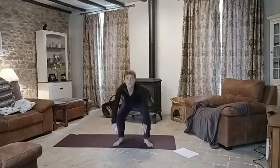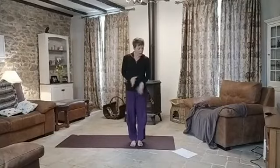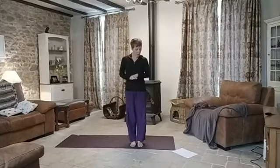We're going to start with a basic all-over stretch, starting from our head down to our toes. Then we're going to practice 6 Hatha sun salutations, which I will talk you through. And then we will move on to asana practice, posture practice, with postures, asanas focused towards our abdomen and towards our bottom. Okay, so let's get started.